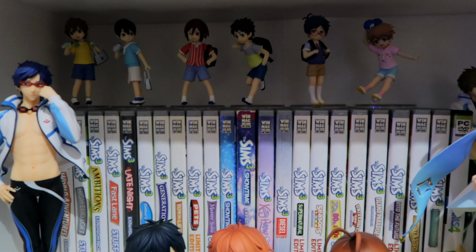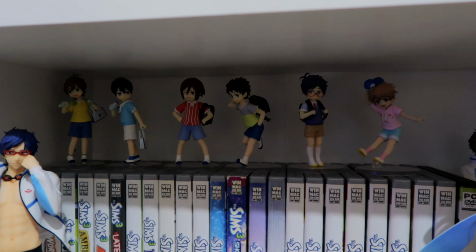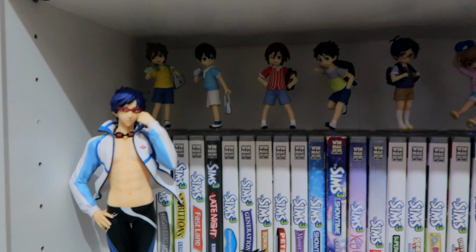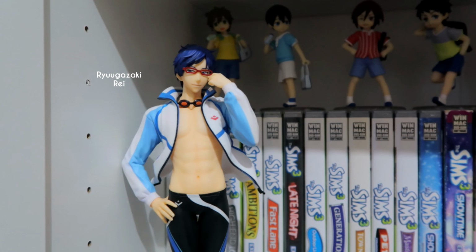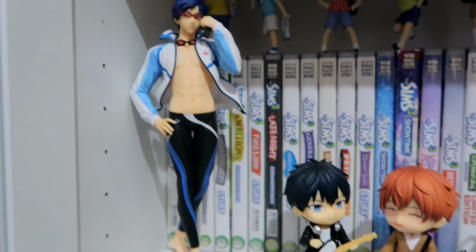I'm planning to rearrange this section, but on top of my Sims 3 collection, I just have the free Yotengo trading figures. I think that's what it's called. I have this Alter figure of Rei from Free. He's probably my favorite one out of the full set.